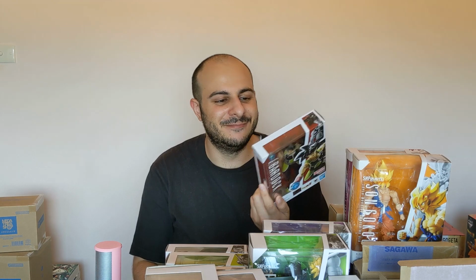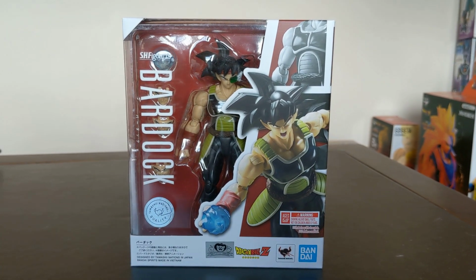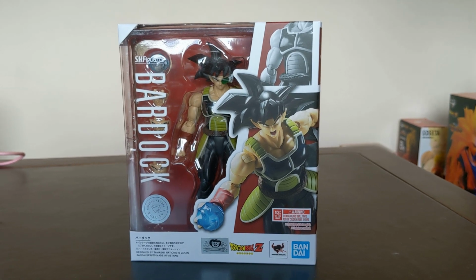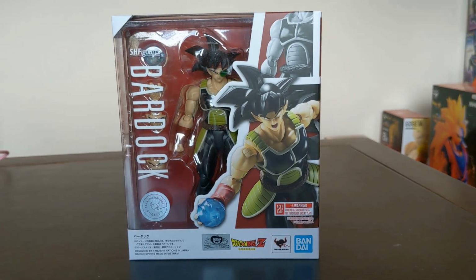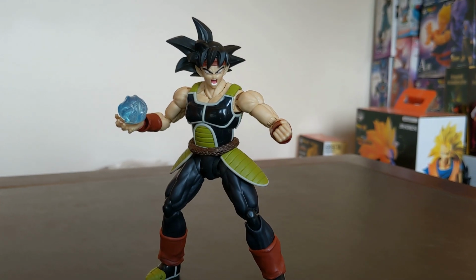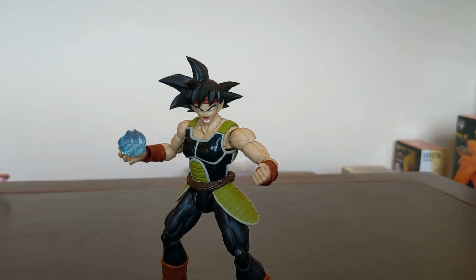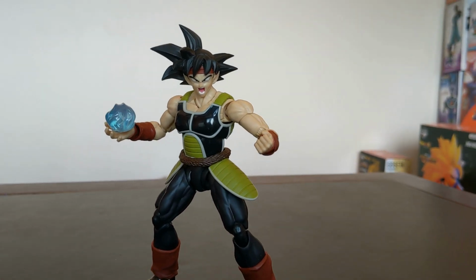Next is one of my favourite characters that keeps getting more and more development in the manga and extended universe out of nowhere, which is Bardock. And yeah, I just really like Bardock. I'm happy that he comes with an effect piece. It also comes with a Scouter, and you can swap out the Scouter with a normal ear and all of that. Yeah, I like Bardock. He's cool. He's simple, but he's cool.